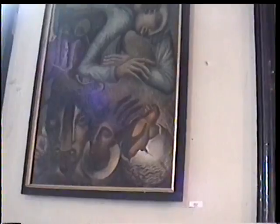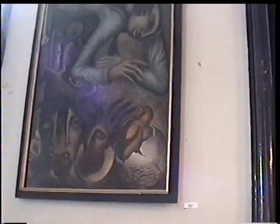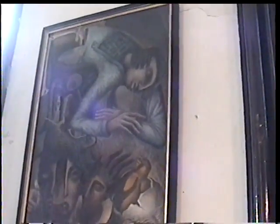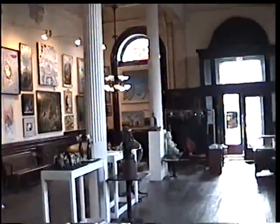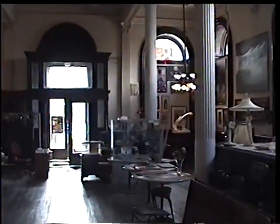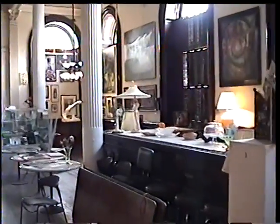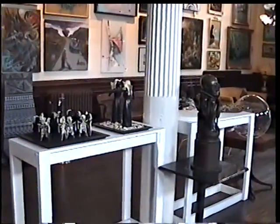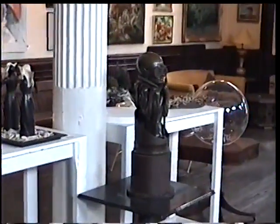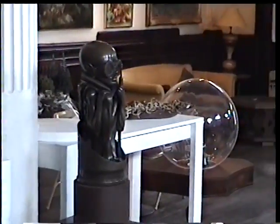Here's a strange work by Mikhail Gubin, one of our, I believe, Brooklyn Russian artists. Marvelous piece. Again, kind of panning the gallery from a different perspective. There's the front door through which so many thousands of people have come to visit this great show. And there's our bar. Again, the Giger, which I admire so much.